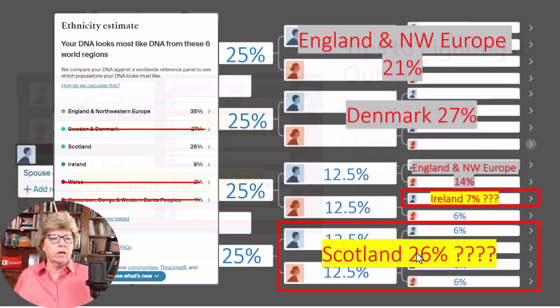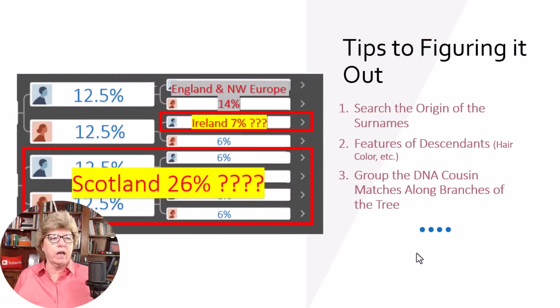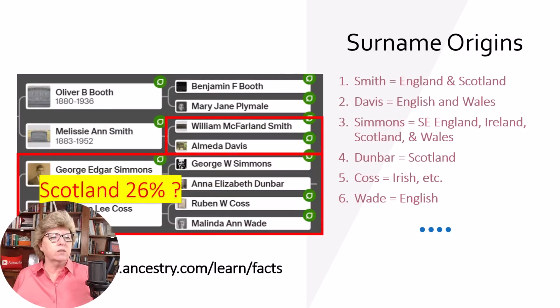And so one of the other tips that you can do is to look at the origin of the surnames in this branch of the tree, okay? And then we can also look at the features of our ancestors and the descendants, right? For example, some of them might have red hair, that kind of thing that might give you an indication as to where they come from. You can also group your DNA cousin matches along the branches of the tree and look at their trees for further investigation. And so that helps.